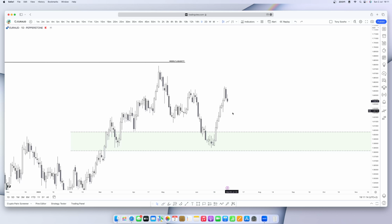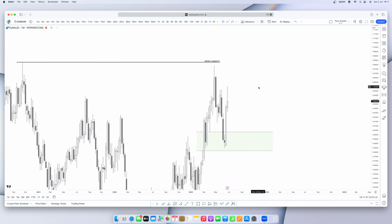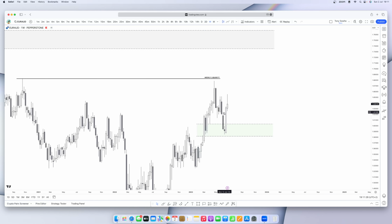Scale down, because seeing all of this bullish momentum, I'm sure there's going to be an imbalance. So we can scale higher to the 2-day time frame. On the 2-day time frame, this is what I'm seeing. If we go to the weekly, what do we have? On the weekly time frame, you see now, we do have this imbalance.